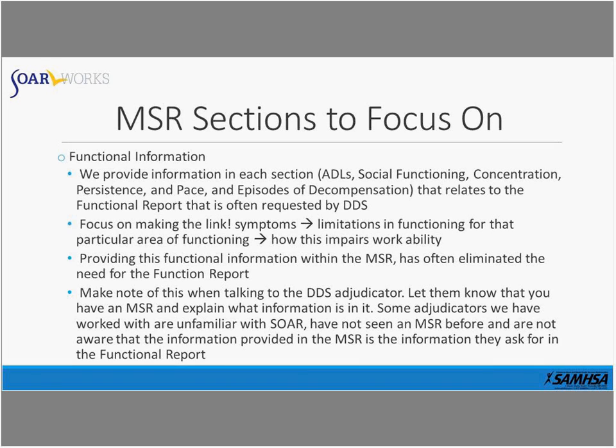So this tends to be a very extensive section of our MSR, and we put a lot of detail into each of the 4 sections to really give a good picture of what's going on and how their function is impaired. So again, we make the link: symptoms, the limitations in functioning for that particular area of functioning, and how it impairs their ability to work. Providing this information often eliminates the need for the functional reports. A lot of times the educator that we are working with will say, I don't need the report, all of your information on the MSR answers the questions and gives the information that we need.